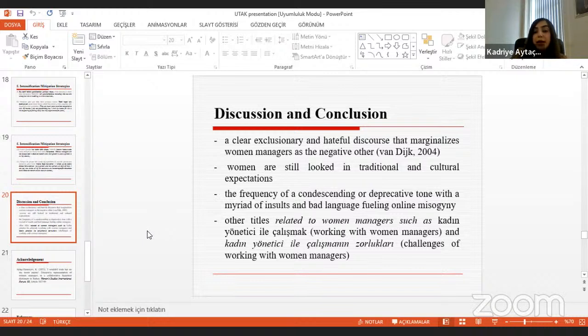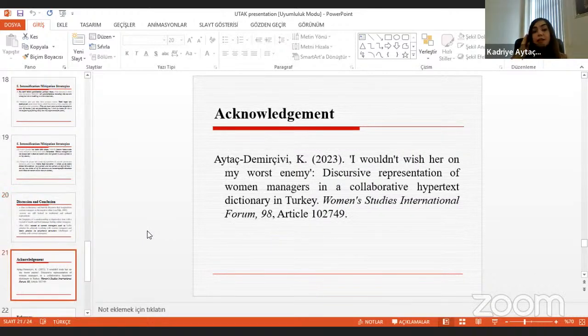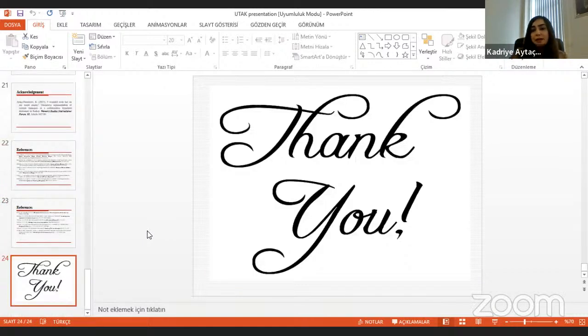In this study, only the entries under the title of women managers were investigated. However, in Ekşi Sözlük, there are also other titles such as working with women managers, challenges of working with women managers. So an analysis of those titles might also provide deeper insights into the discursive construction of women managers in Ekşi Sözlük. And this study was published as an article in Women's Studies International Forum. These are the references. Thank you very much for your attention.